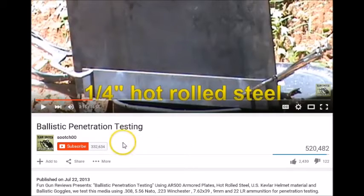They have a video on YouTube called Ballistic Penetration Testing. And the gentleman here tests a variety of different firearms and ammunition on this 1/4-inch plate of hot rolled steel. So we'll see how our 5.56 millimeter holds up to that.